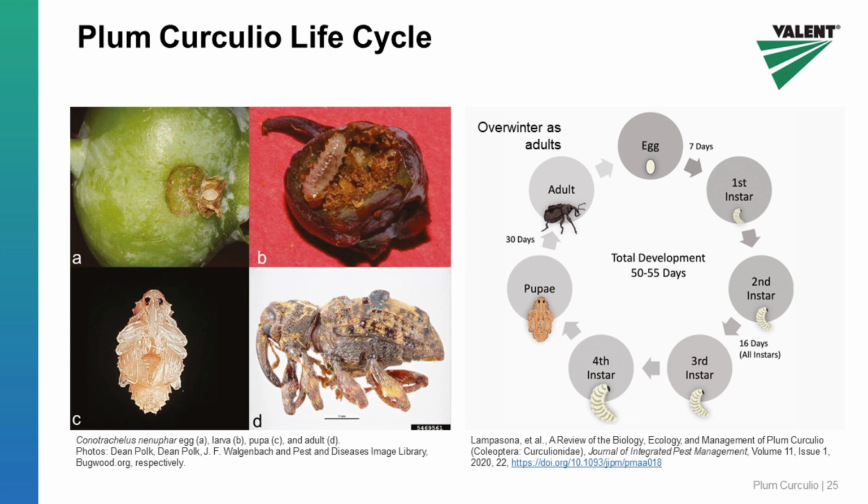Plum curculio overwinter as adults in leaf litter near orchards. Adult plum curculio females start egg laying around the petal fall timing, making the crescent-shaped slit in the fruit. Adults can also feed on buds, flowers, and young fruit as well. After the egg is laid and hatches, the larvae begin to feed on fruit. Plum curculio larvae cannot complete their life cycle in a growing fruit, at least apples and pears.